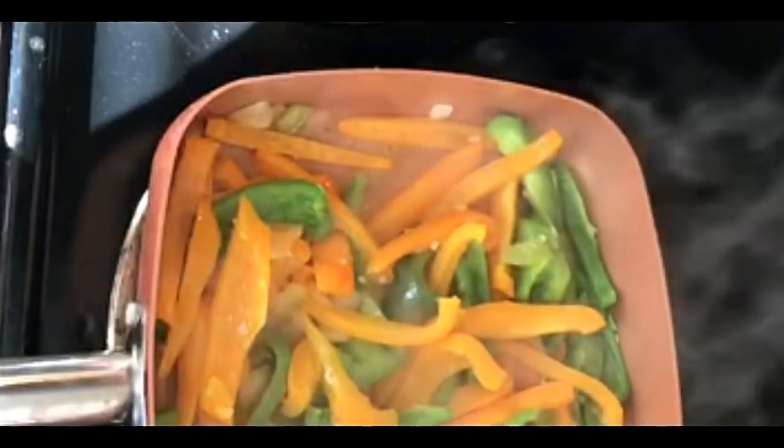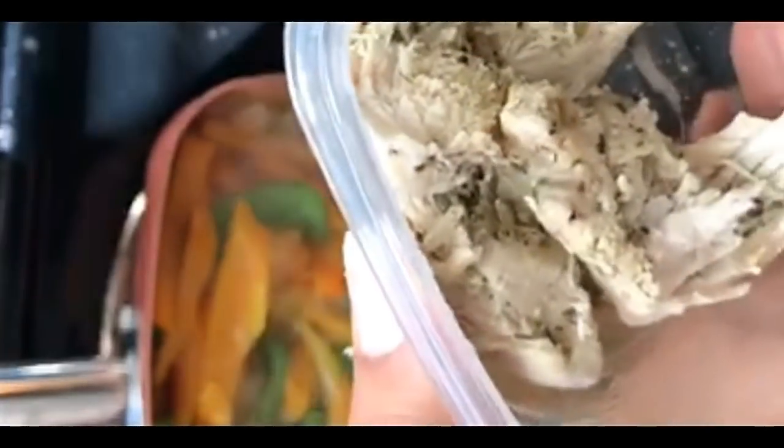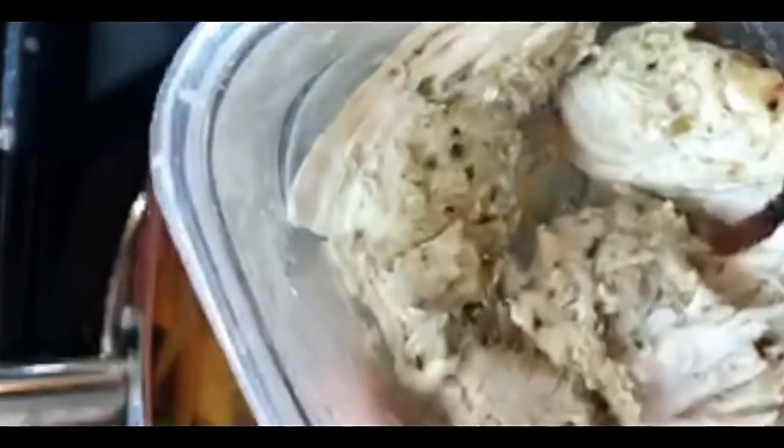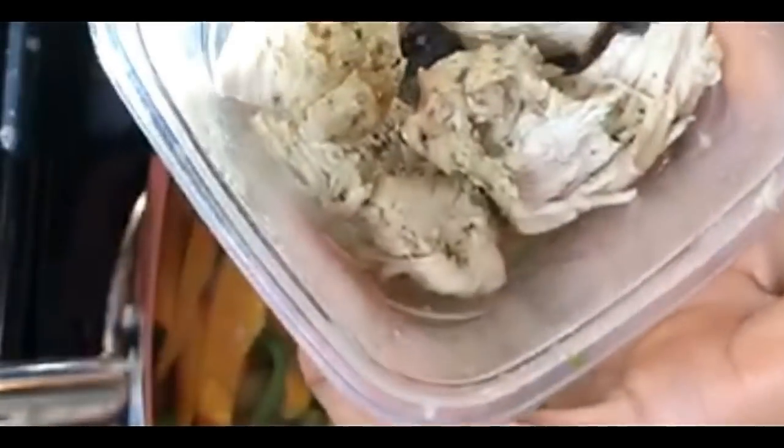Hey yo vegans, you remember when I said that this was a vegan meal? Well, I just found some chicken that I need to use up in my refrigerator, so it's not vegan anymore. But as long as you don't put chicken in it, obviously it can still be vegan.